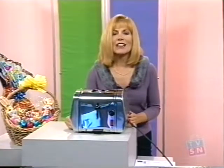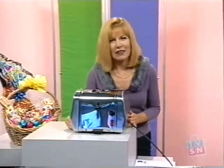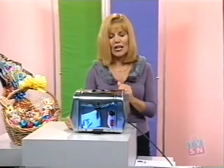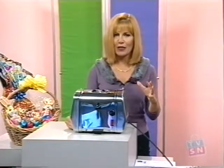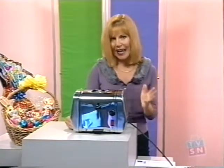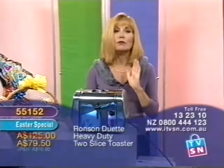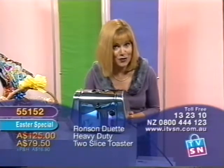Now, your Easter special today is something for the kitchen. Not just something, actually, something that we all need in the kitchen, a necessity in everyone's kitchen. But this is really fashionable as well because it's very much the retro look in a heavy-duty stainless steel Ronson toaster. It is brilliant. So's your price saving too, by the way.